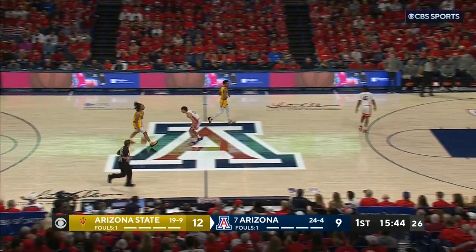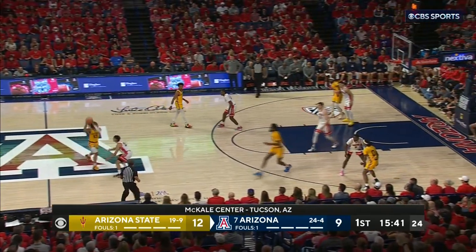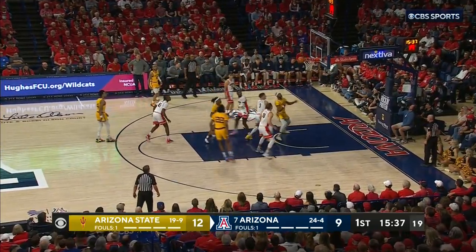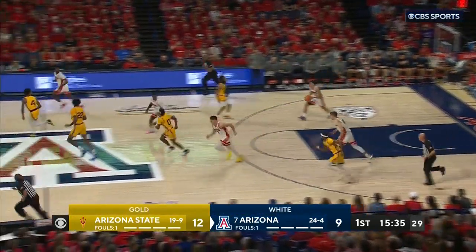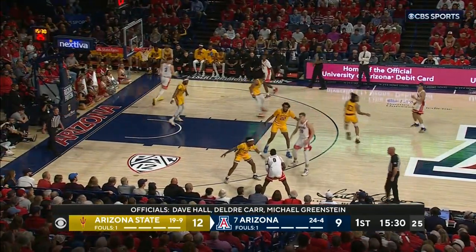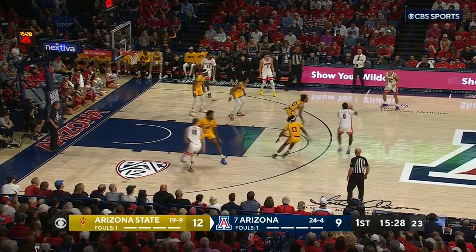McHale Center in Tucson, rivalry game. Huge consequences here for Arizona and Arizona State. Rich Waltz, Jim Spanarkle, and Warren Washington for Arizona State misses a jumper. Sun Devils off to a quick start. And of course, Arizona number 7 in the country.